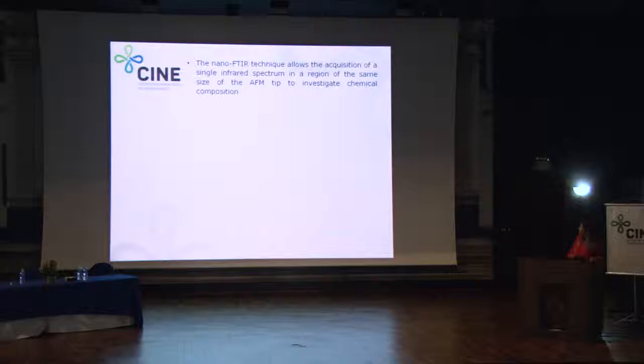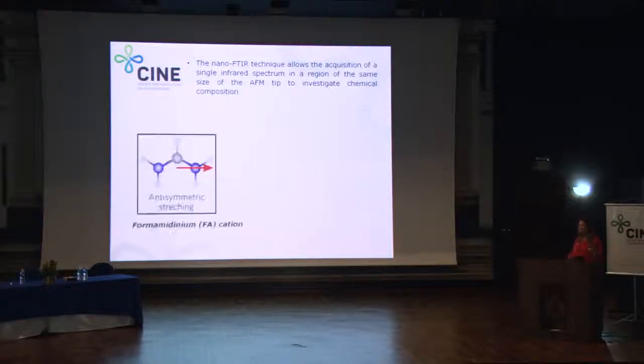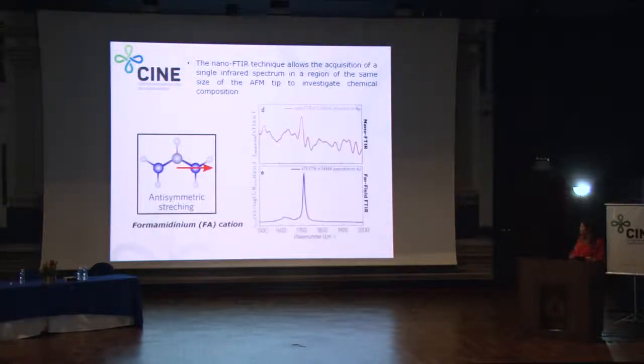What is interesting about this technique is that you can go grain by grain and take a single nano-infrared spectrum. In our work, we are probing this organic cation, the stretching of the carbon-nitrogen bond. Here, this is the standard far-field infrared, and this is what we call our nano-infrared spectrum.